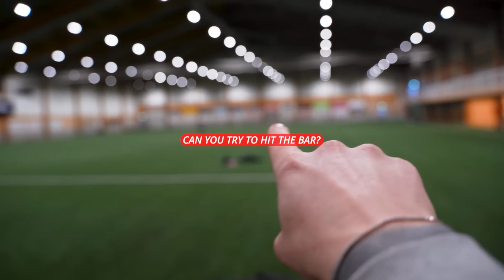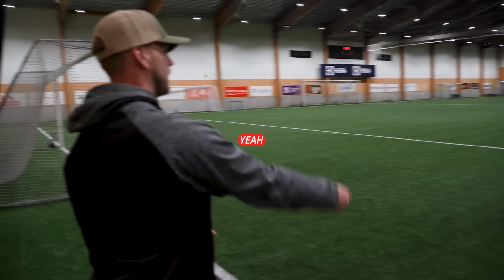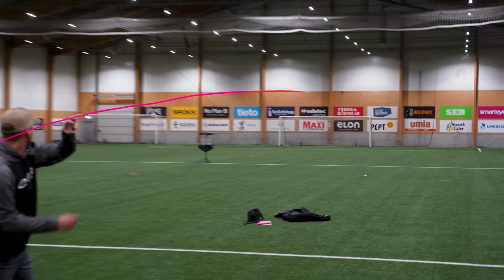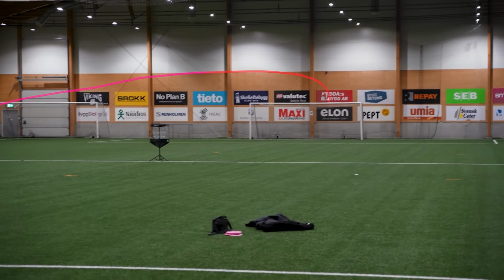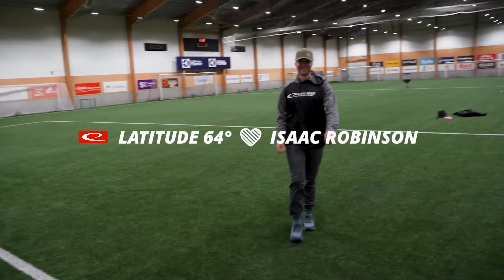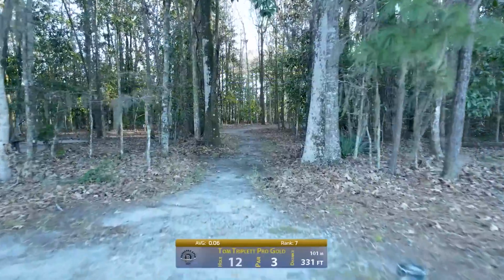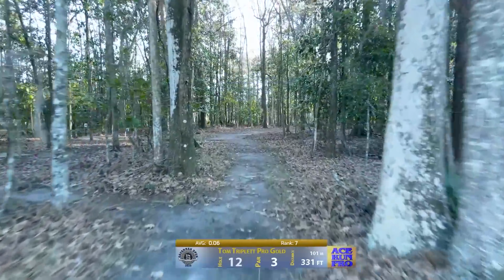Can you try to hit the bar? The crossbar? Yeah? I'll try. What? No way! First try. That was great. Thank you. I think that was the Cenas that he threw. That's why it's already beat in.